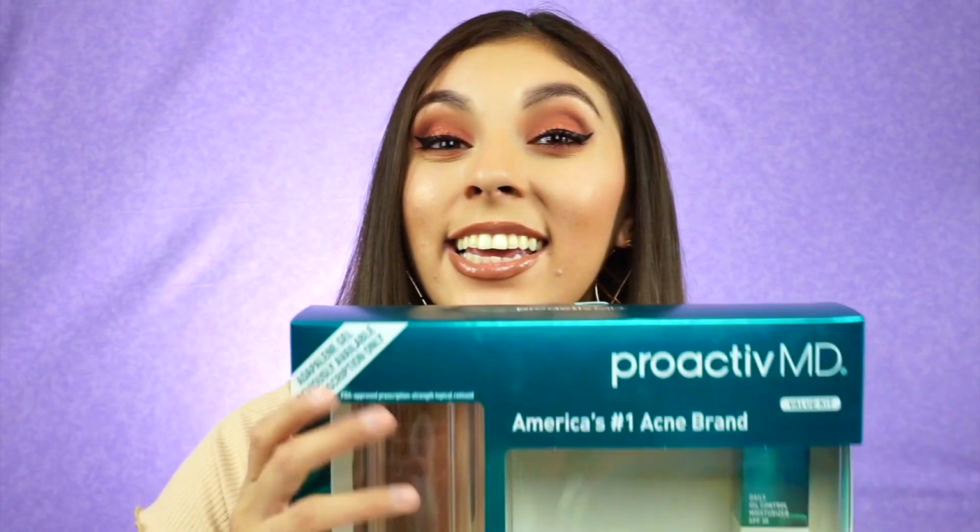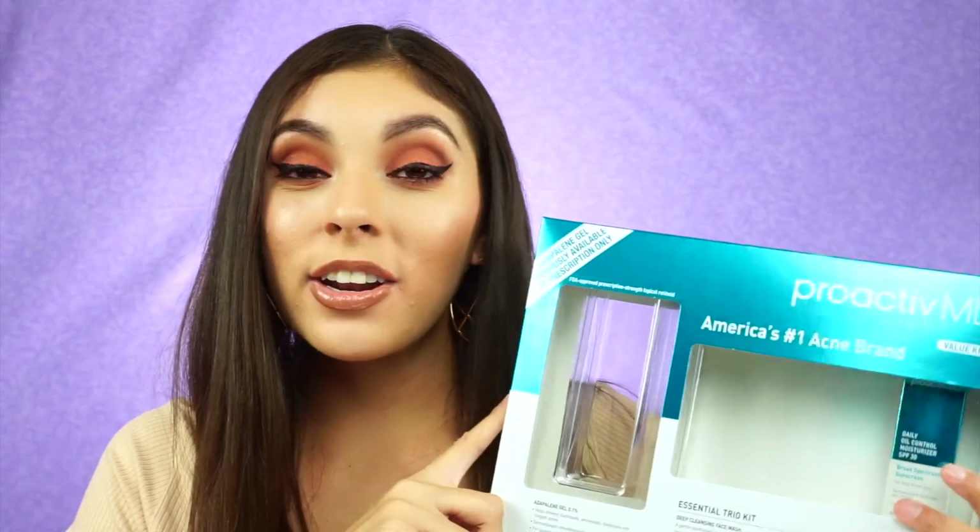If you are curious about Proactiv MD, I do think that kit is the best value that you're gonna get, like 40 bucks again for all 4. I think that's a pretty good deal, and I picked mine up at Ulta, and I believe you can get it at their website again for $40.